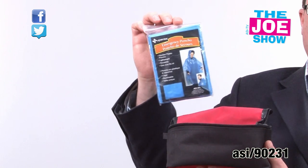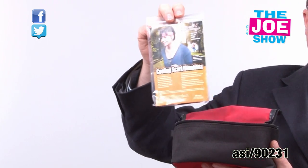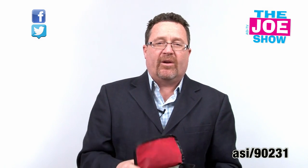It comes with a poncho. It also comes with a cooling scarf, bandana. It has insect repellent, and it also has a little first aid kit in there as well. So again, this spring, people are going to get outside. They're going to be camping. They're going to be hiking. They're going to be biking. This kit would be a great product to give to them.